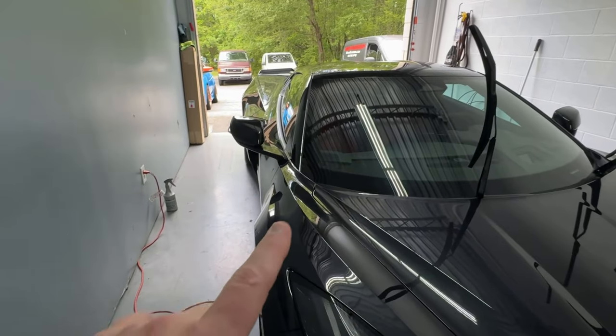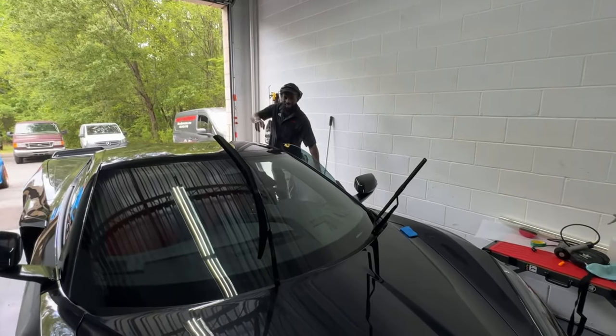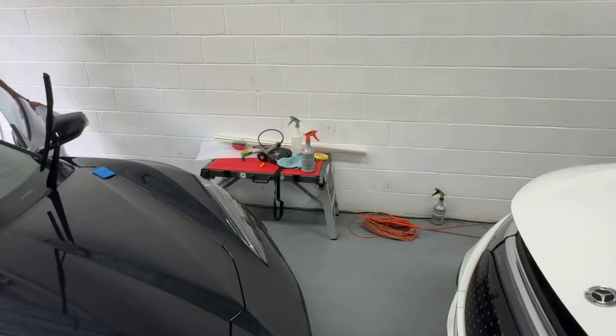All right, so we got the car pulled in here. I got the owner of the shop, Jax, over there. Say hi, Jax. He's going to be taking care of us today. We're going to put on the EXOSHIELD.